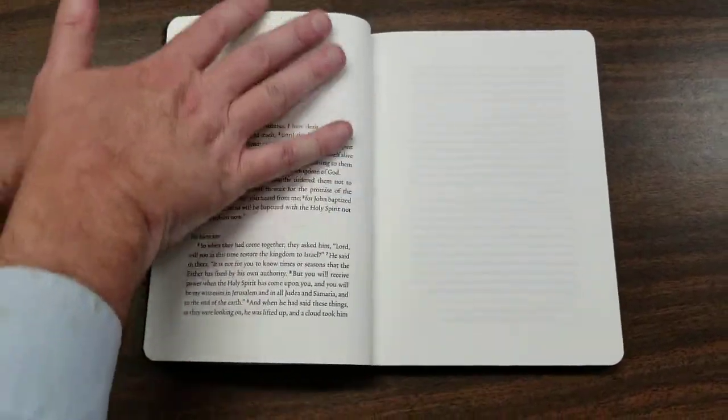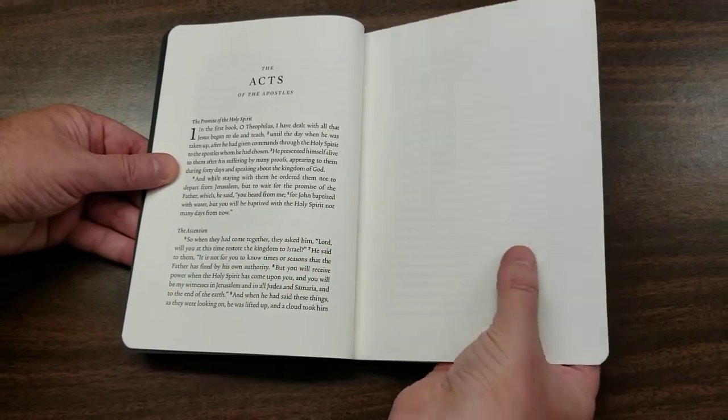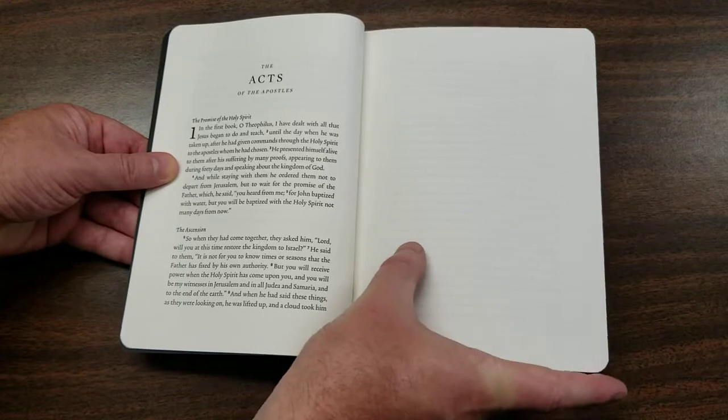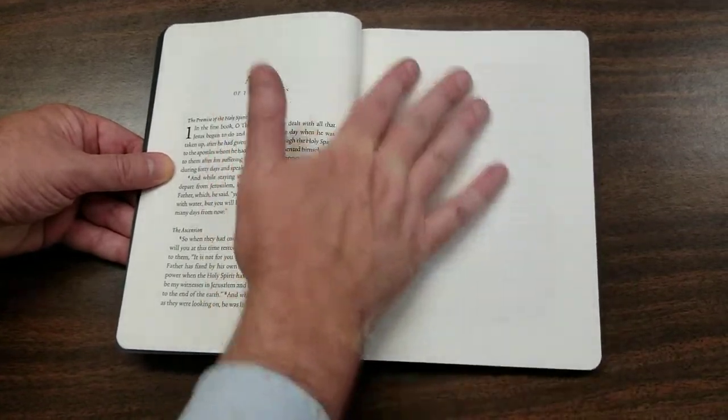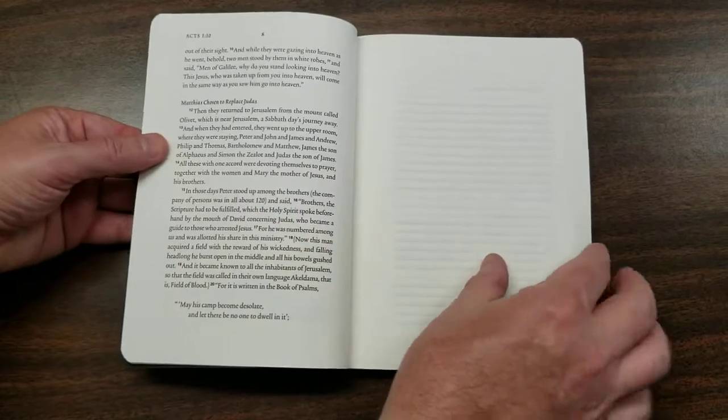So the text is presented on the left, and the right has dotted lines, dots to make lines, so that you can write your own notes. So that's how this is a journal edition. And that's every single page.